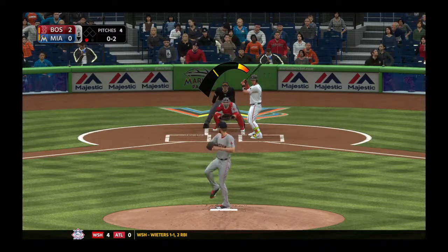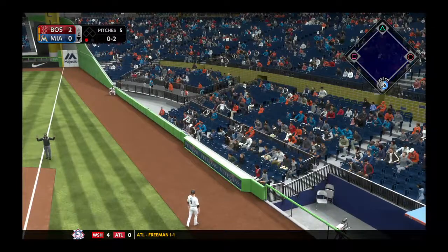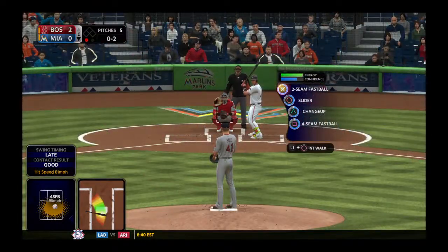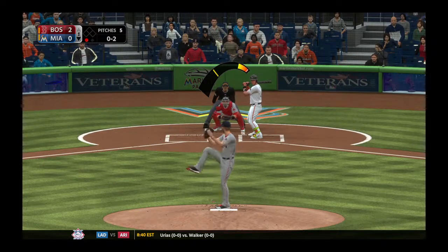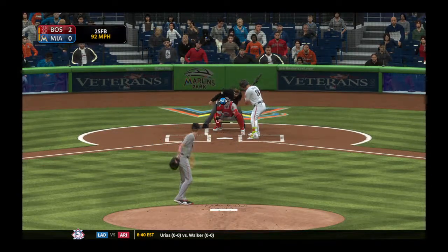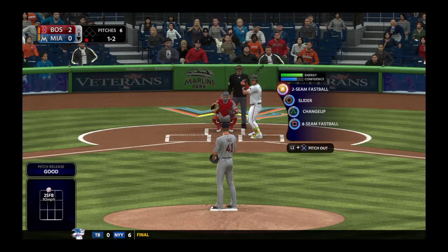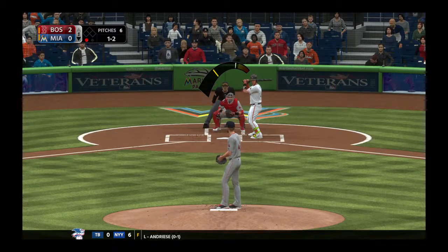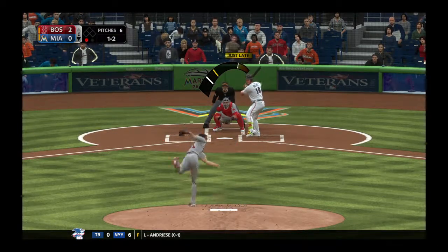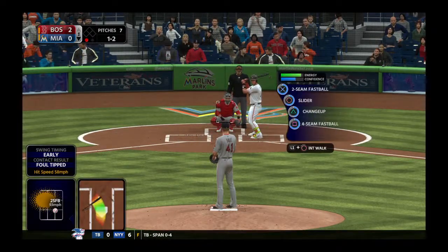The windup and the 0-2 pitch. Timing just a tick off there as this one's fouled off to the right. Hey, I don't mind you throwing a fastball in this situation, but I think if we're being honest with ourselves, that one caught a little bit too much of the plate. And he goes up the ladder on him, but he lays off 1-2. Bases are empty, 1 man out.